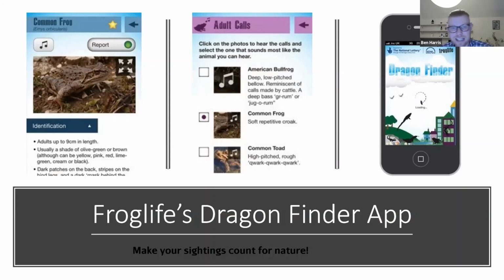By submitting it directly to us, it really does help us inform exactly where we need to target our habitat creation, our habitat management, but it also helps us put together projects that require funding as well. This data we submit to the NBN on an annual basis. So we don't just hold this data, it does get submitted to where it's going to be most useful.